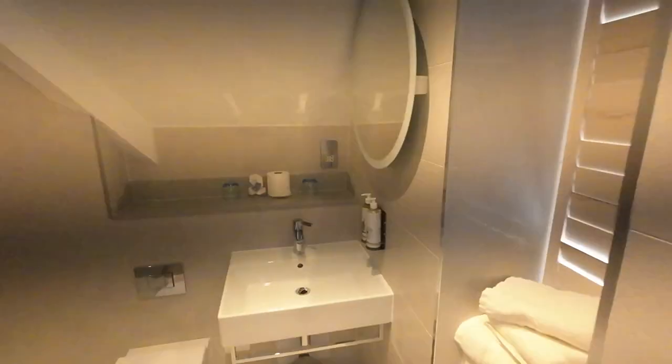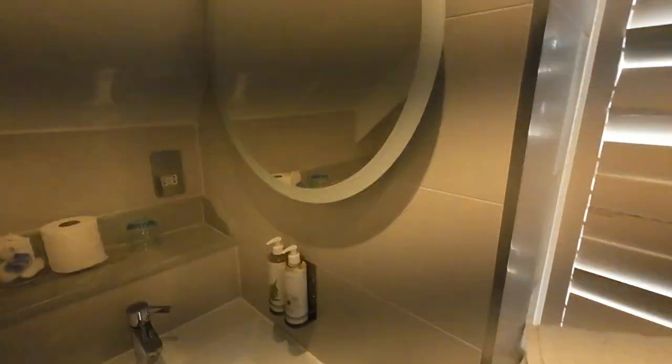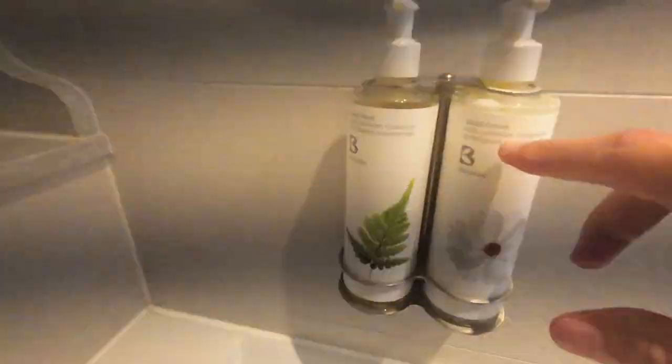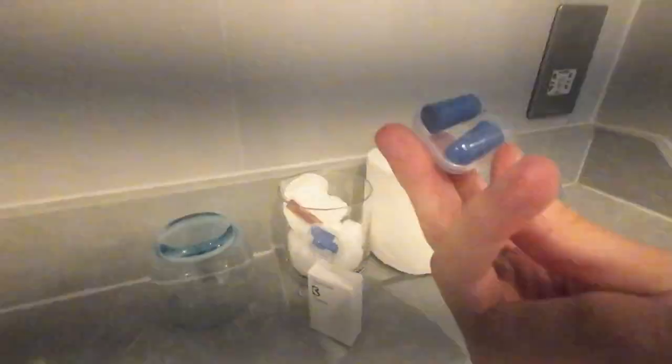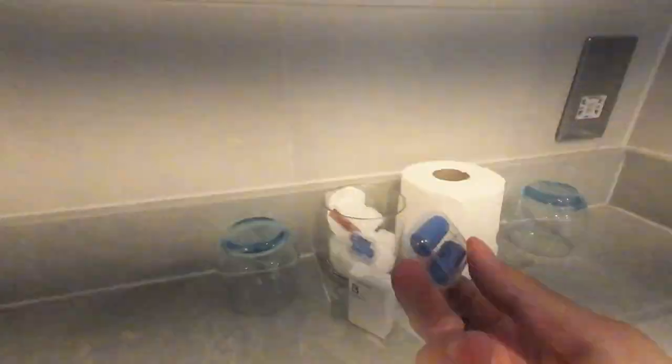Alright, and then the bathroom. So what do we have here? Essential oils stuff, shower cap, earplugs. Would I use that? Yeah, maybe I'll take that. Oh, nice. Yeah, rainfall shower. That is essential for it to have a rainfall shower. Essential oils. Pretty nice. Yep.